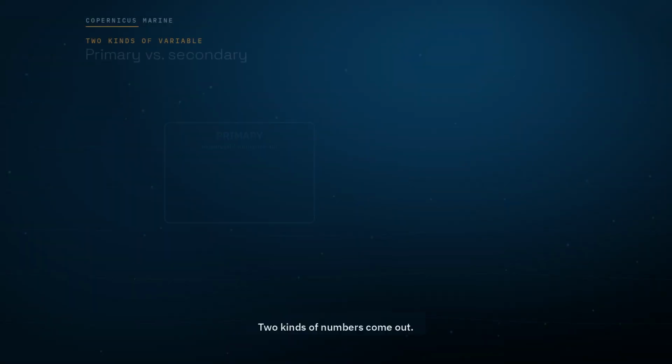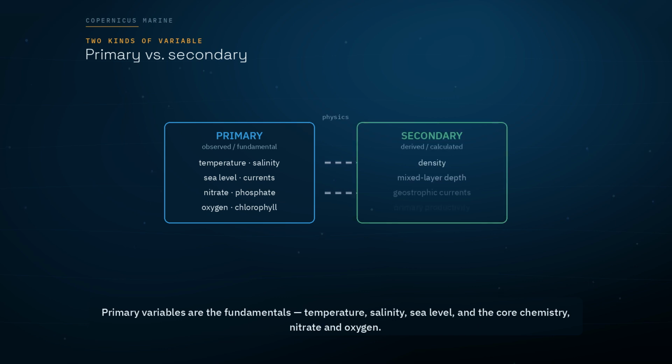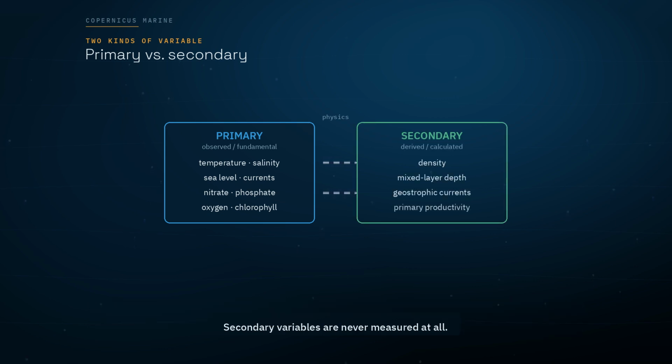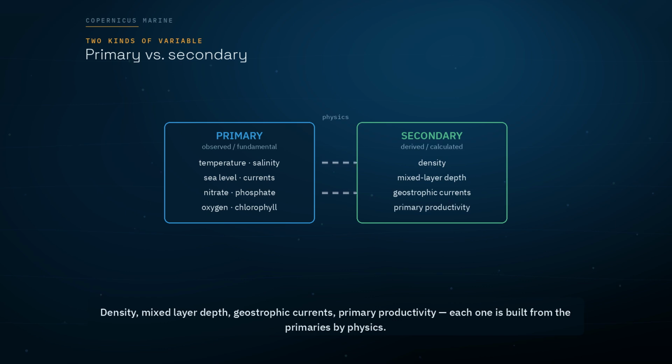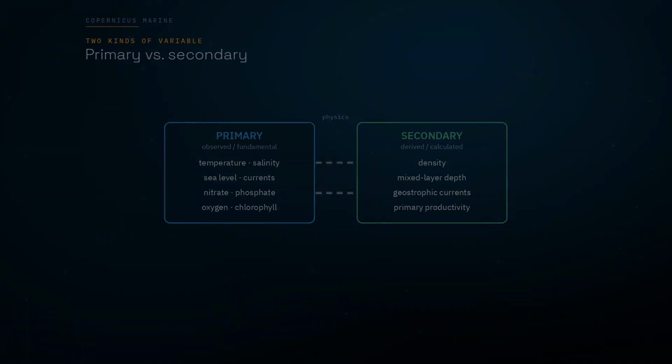2 kinds of numbers come out. Primary variables are the fundamentals: temperature, salinity, sea level, and the core chemistry, nitrate and oxygen. Secondary variables are never measured at all: density, mixed layer depth, geostrophic currents, primary productivity. Each one is built from the primaries by physics. Much of what you download is, honestly, a calculation, a good one.